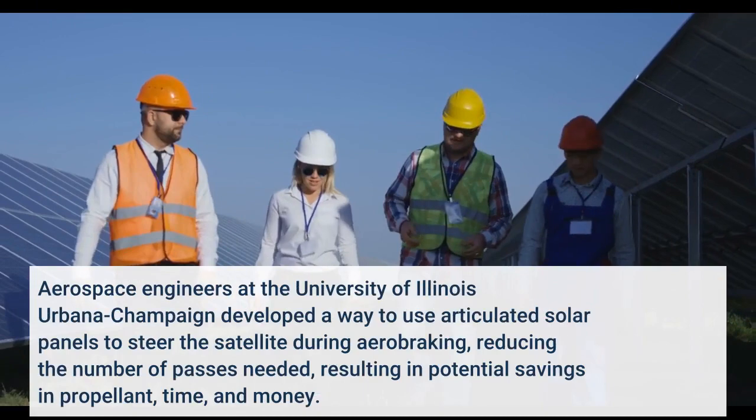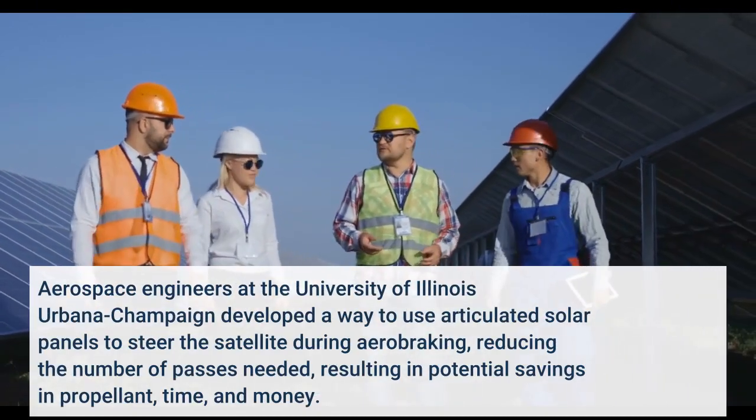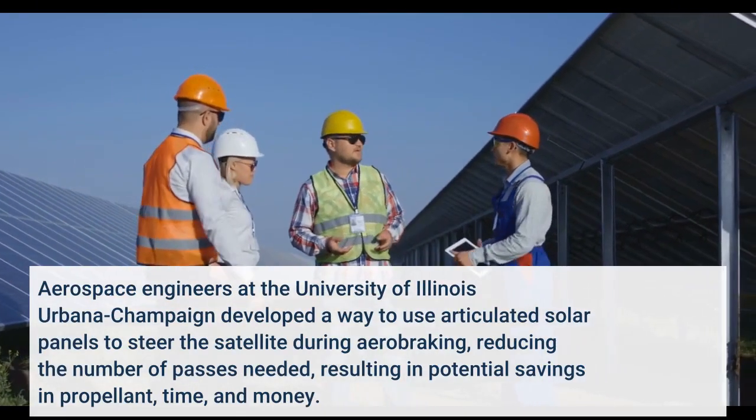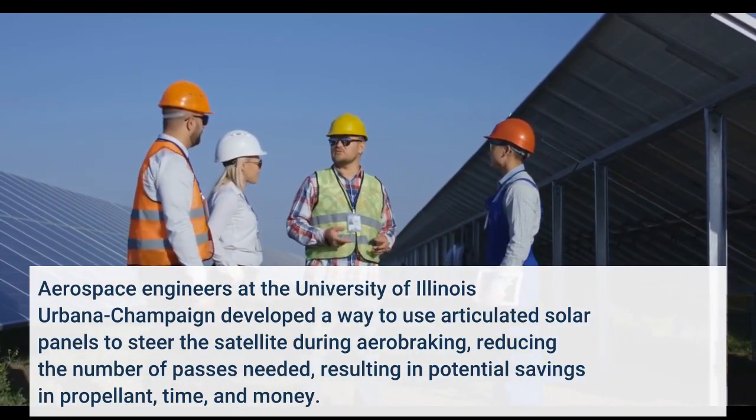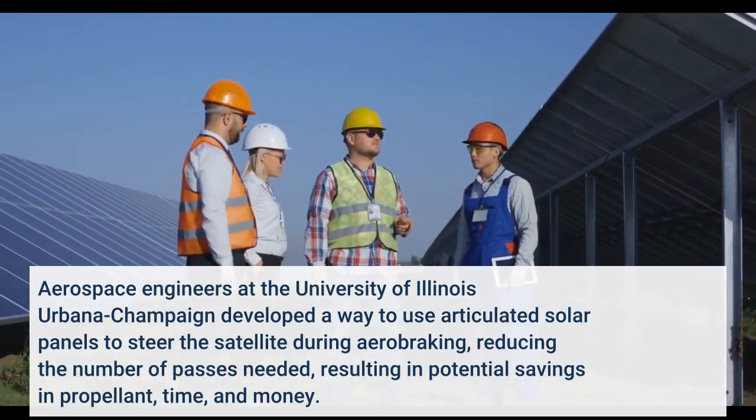Aerospace engineers at the University of Illinois Urbana-Champaign developed a way to use articulated solar panels to steer the satellite during aerobraking, reducing the number of passes needed, resulting in potential savings in propellant, time, and money.